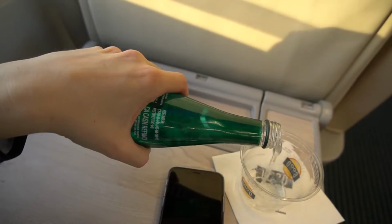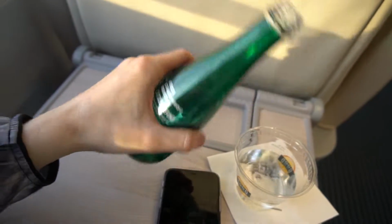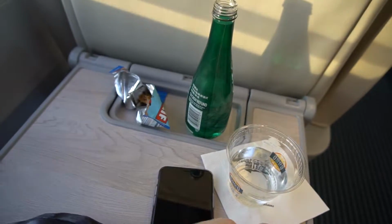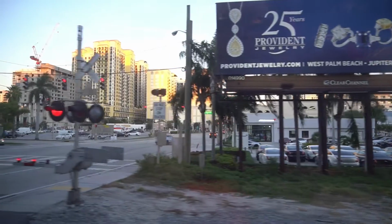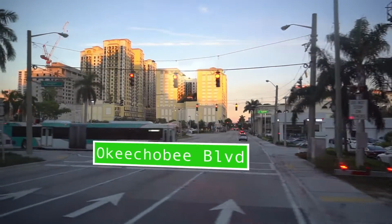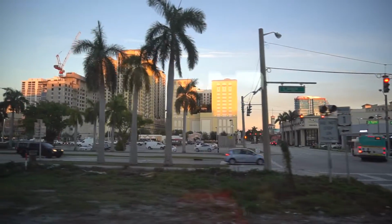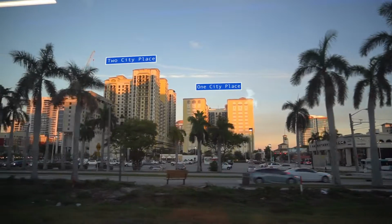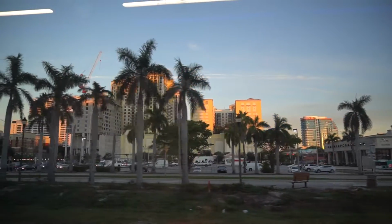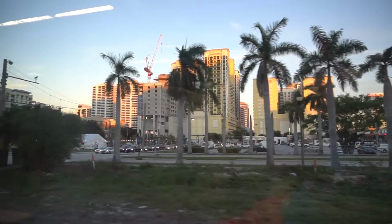The onboard service continued with one more round of beverages, and I must say the train staff did a great job being very polite and customer-oriented. In this scene we are already in West Palm Beach and we are looking eastwards. So behind those buildings we have Palm Beach, and not far away there's Mar-a-Lago, where the current US president has one of his residences. As we are approaching our destination, it's time to evaluate this travel experience.